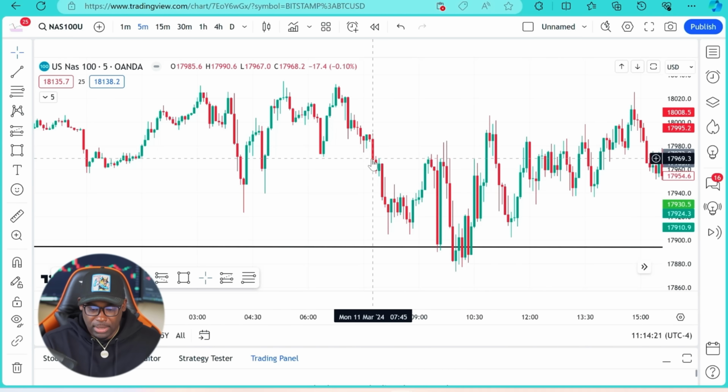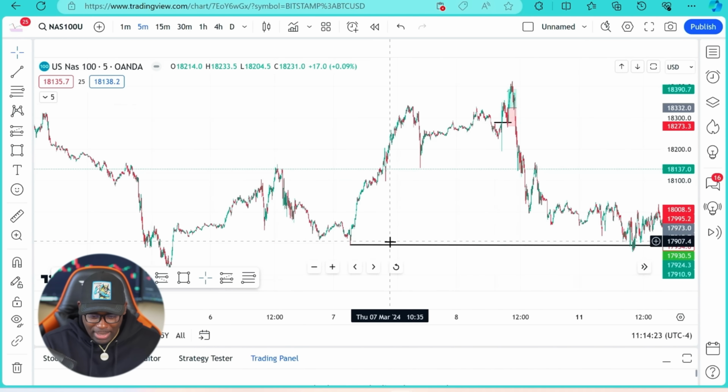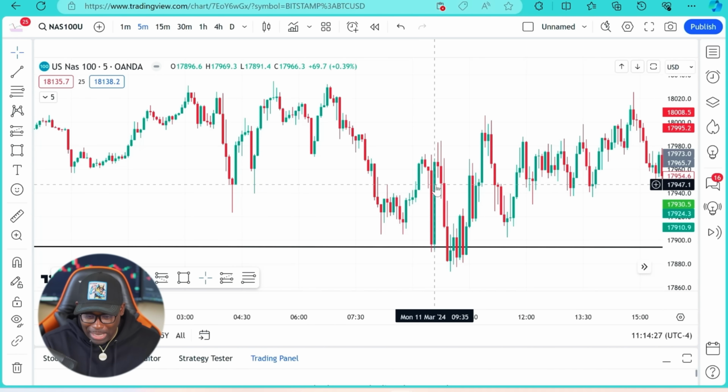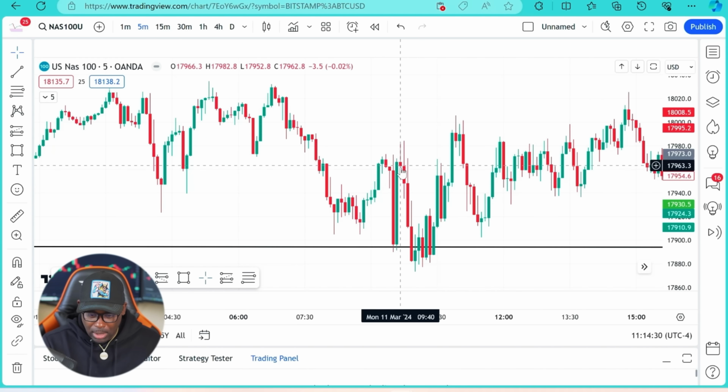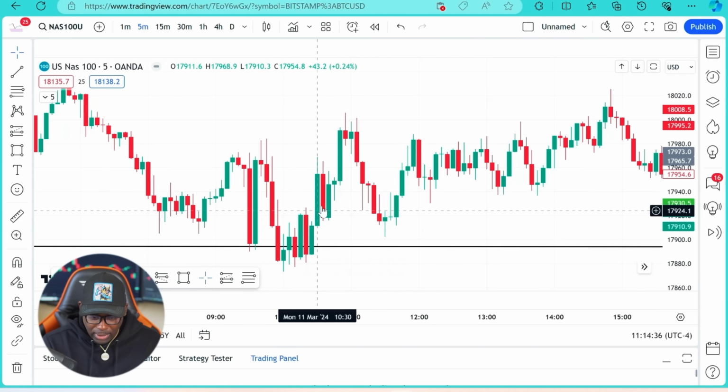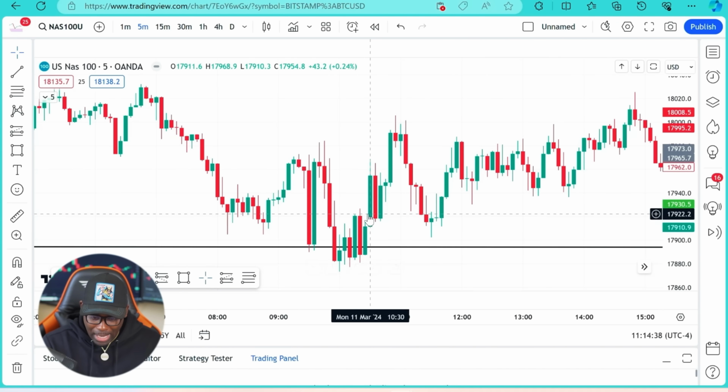All right, so here's another example, guys. So right here we are at support right here to the left. Again, trading one market, trading one time frame. Right here, this is the session that I want right here. We are bouncing off this level multiple times. When it started to bounce off right here, I started to see a lot of buying right here.